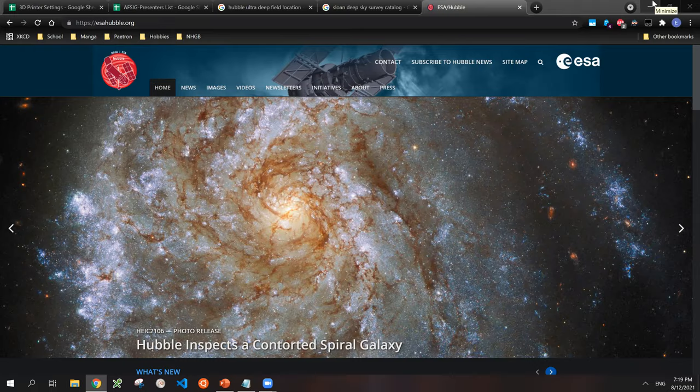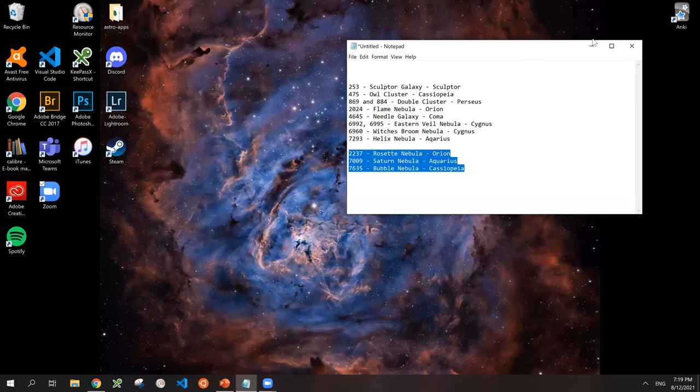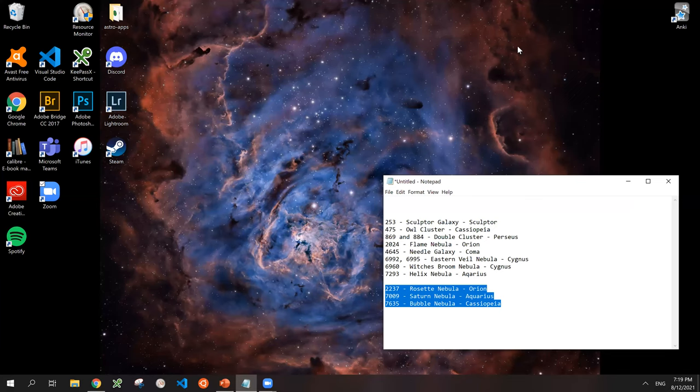I don't know if anyone will ever put together a new catalog like the NGC, because the catalogs that currently exist, like Caldwell and the Messier and the NGC, are predominantly used by amateurs now. And I can't imagine an amateur astronomer putting together another catalog that goes beyond the NGC.